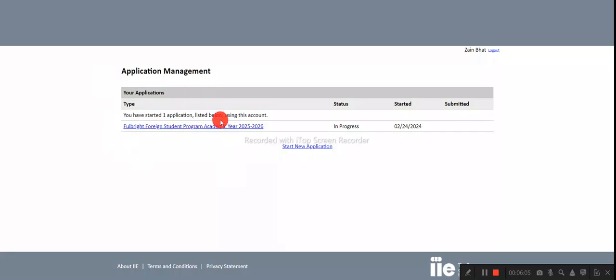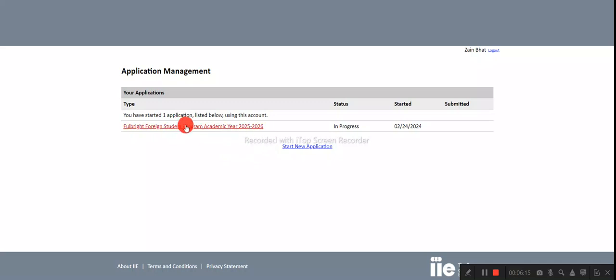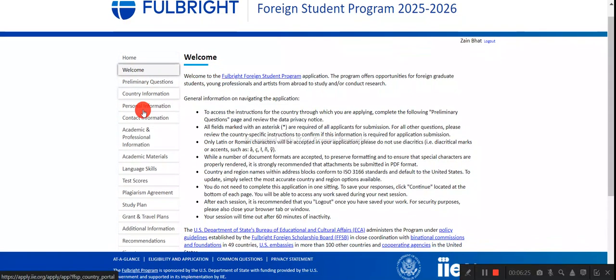Here you can see I have a previous application, one application here. For you, you won't have any applications here if you're here for the first time, so you have to click on this start new application here. I already have created the application, so I cannot create the same application again. So I'll show you. Once you click on start new application, this type of application will be there, so you have to click on open application, and now we can see sections here.